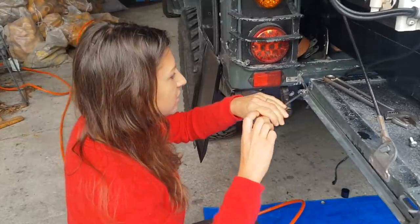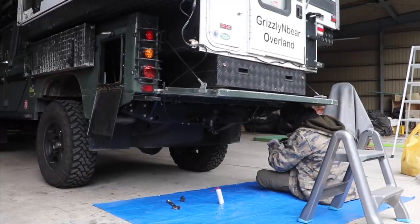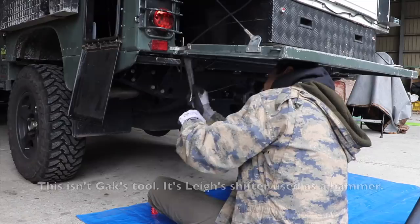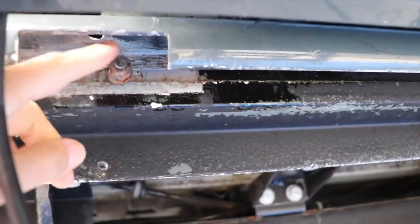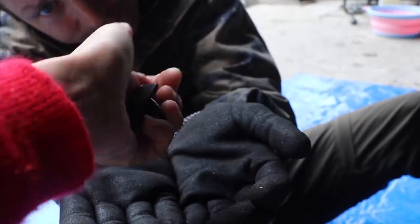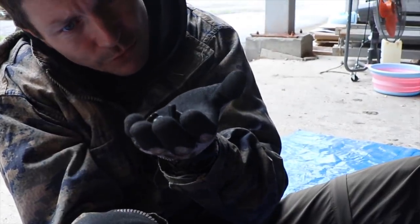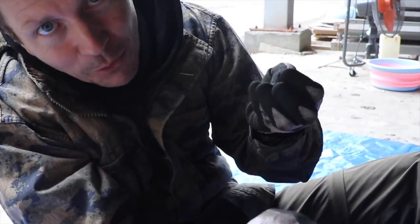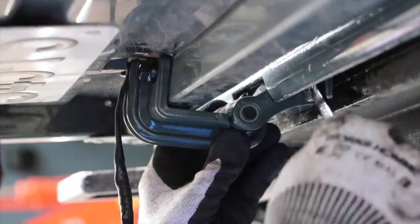Steffi's removing our temporary solution. GAK's special corrosion proof paint. These are probably the only two bolts, along with any other bolt that GAK's replaced on this Defender, that will not rust.